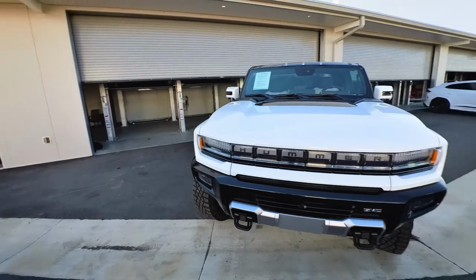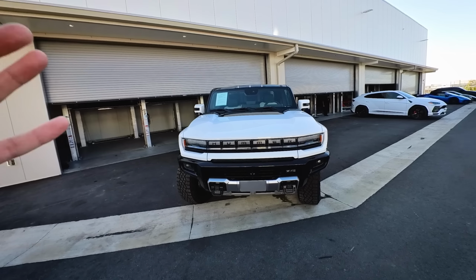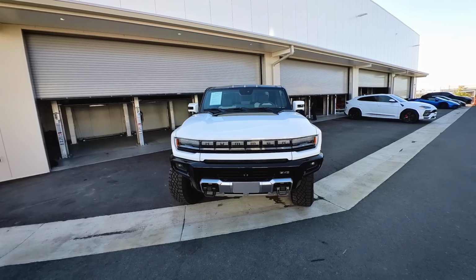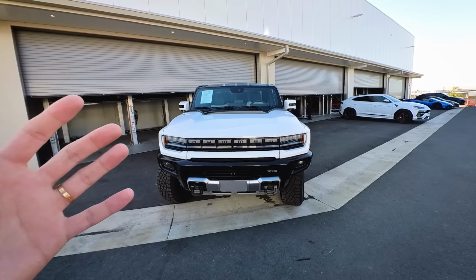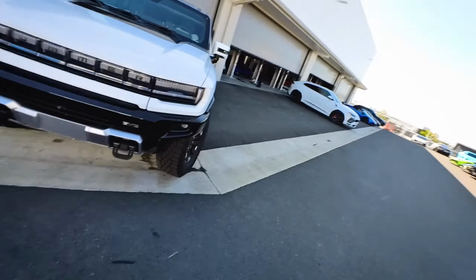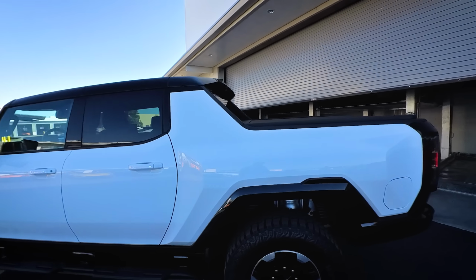Now, the size is ridiculous. That's number one. I knew it was large, but once you see it in person, you really take it all in. There's no video whatsoever that will show you this and you'll be like, oh yeah, I understand how big it is. You don't, because you're probably gonna look at me and say, oh, Alejandro must be a midget. I am not. It's still enormous all around.